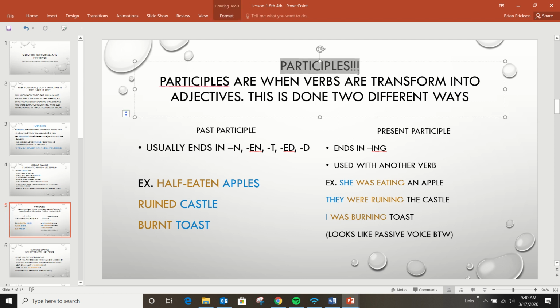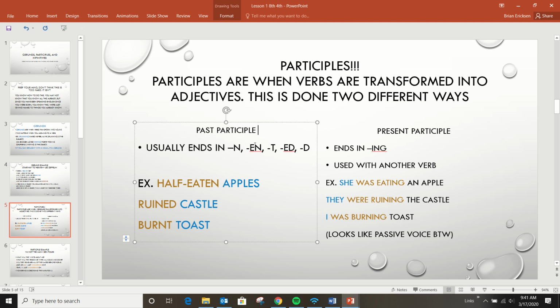Participles. So participles, it sounds complicated. It's really not. Participles are just when verbs are transformed into adjectives, right? And an adjective, those are describing words, right? You should know this already. So there's two kinds of participles that we're talking about today. Past participles, which are just verbs that are in the past tense, right? Usually ends in N, EN, T, ED, or D, right?